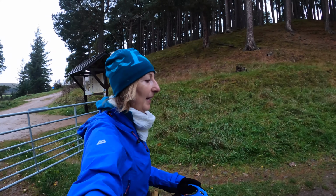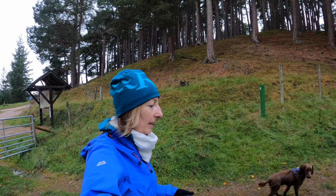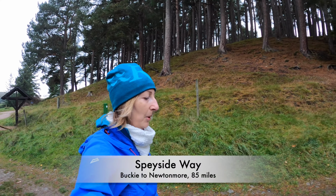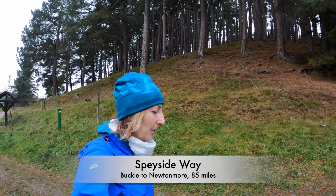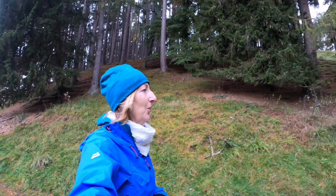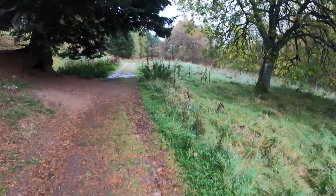So I've actually done the Speyside Way in 2017, but at the Tomintoul Spur it's just an extra wee bit that you can do. So I've always wanted to come back and do that, but it does pose a problem because it's 15 miles and not a reliable bus service. I think the buses run 2 days a week from Tomintoul to Grantown, so you've kind of got to plan it, but yeah, I'm really enjoying it. So hopefully it'll be a good day.